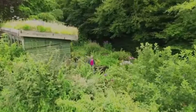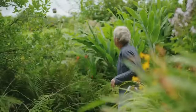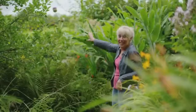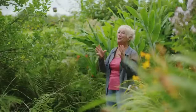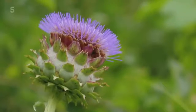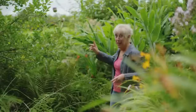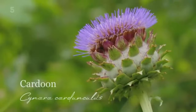In another part of the garden, I've grown a close relation to the edible artichokes. Just look at that. It is a majestic plant, isn't it? These beautiful, great big thistly heads. I love that colour too, all those purple petals. It's gorgeous. Now this is a cardoon. It's first cousins to our globe artichokes.